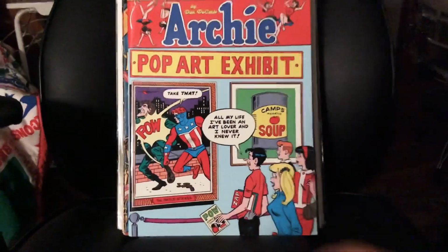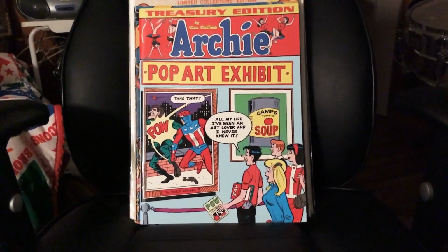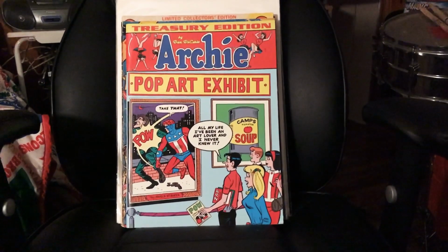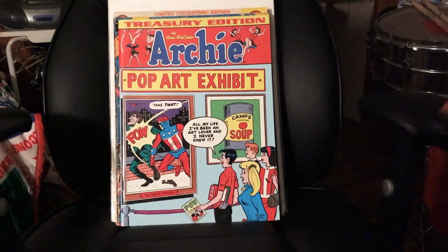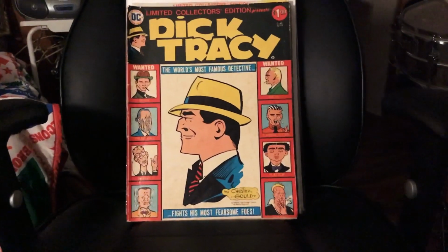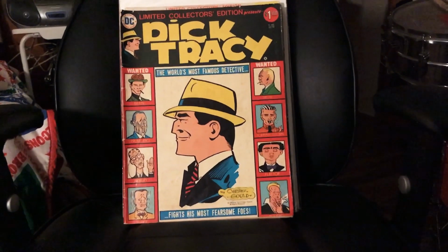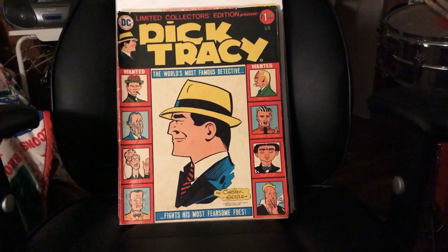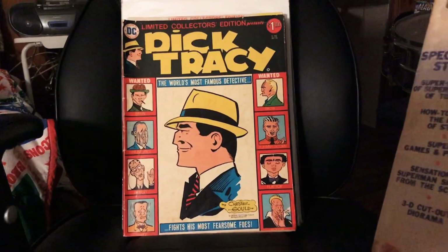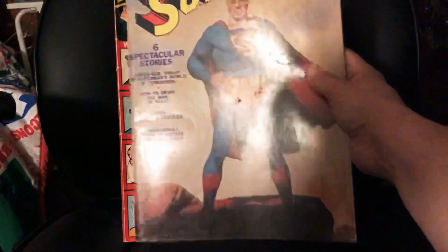This is another modern one here. This is Archie. Got that for my kids. Unfortunately, they really don't dig the comics like their old man yet. But, give them time. We have a cool Dick Tracy here. Always love to have the great Chester Gould art, especially in this larger format. Again, just makes it all that much more special.